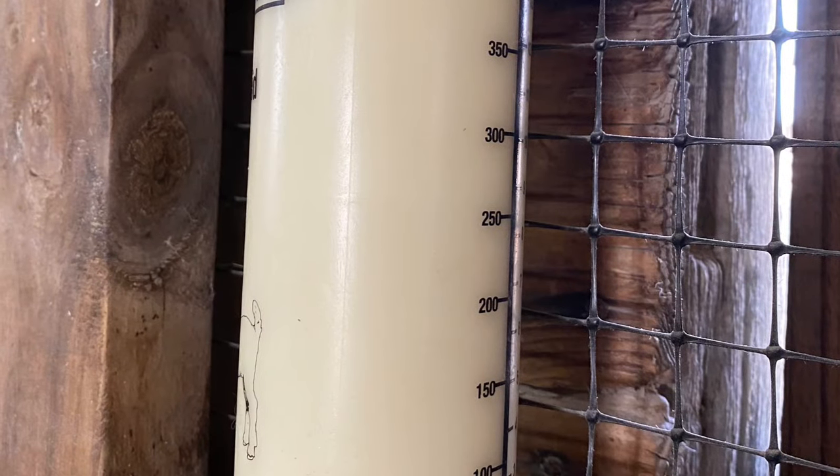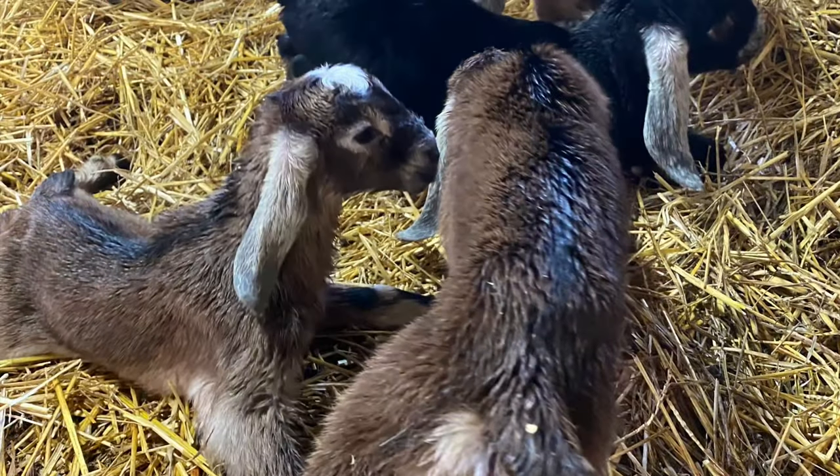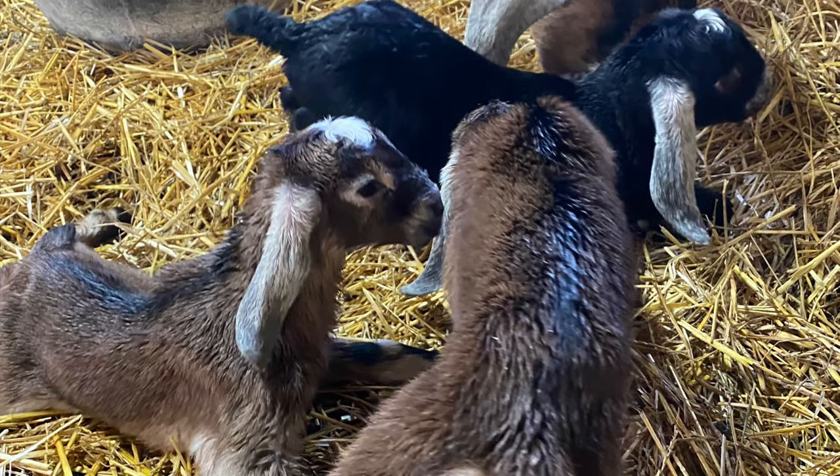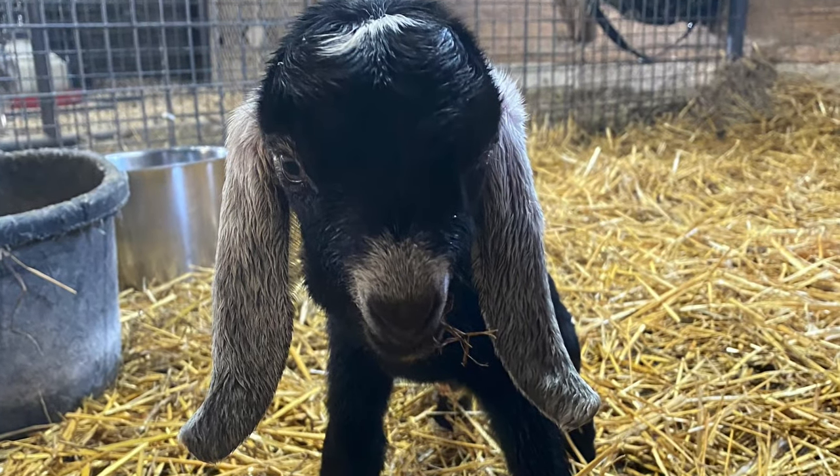So we're just keeping a close eye on her. But I ended up milking some colostrum off of Mom because she was very full and tight. But there's all three babies. Everyone's doing really good.